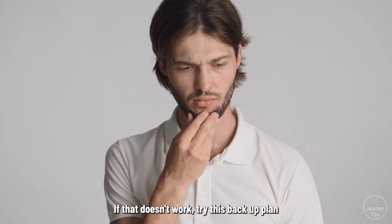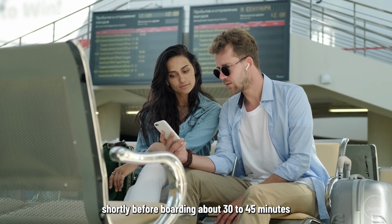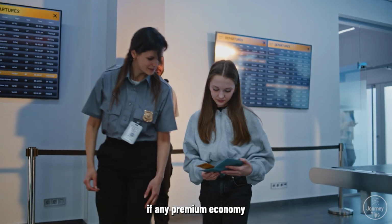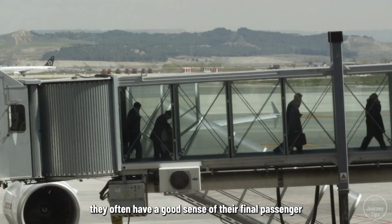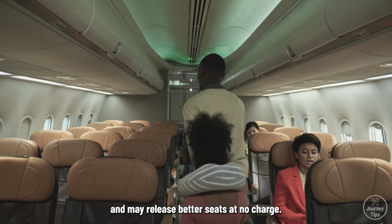If that doesn't work, try this backup plan. Shortly before boarding, about 30 to 45 minutes before departure, approach the gate agent and politely ask if any premium economy or exit row seats are available. By this point, they often have a good sense of their final passenger count and seat assignments, and may release better seats at no charge.